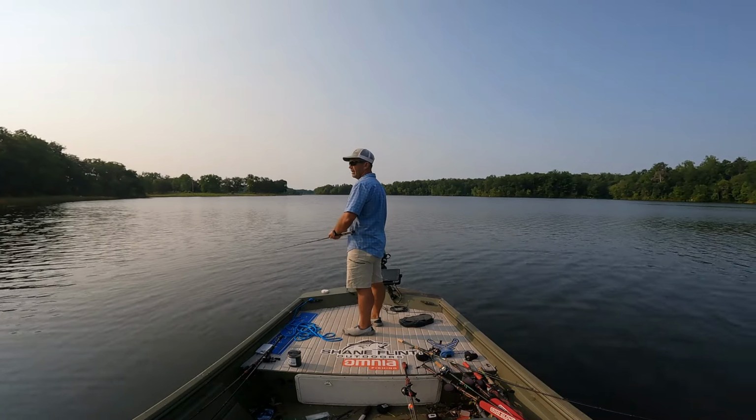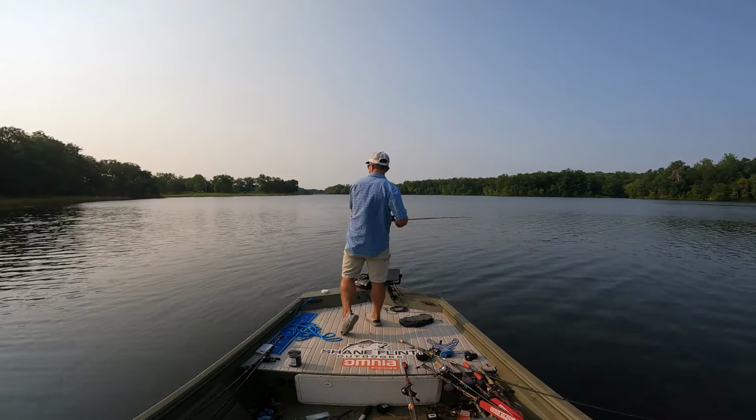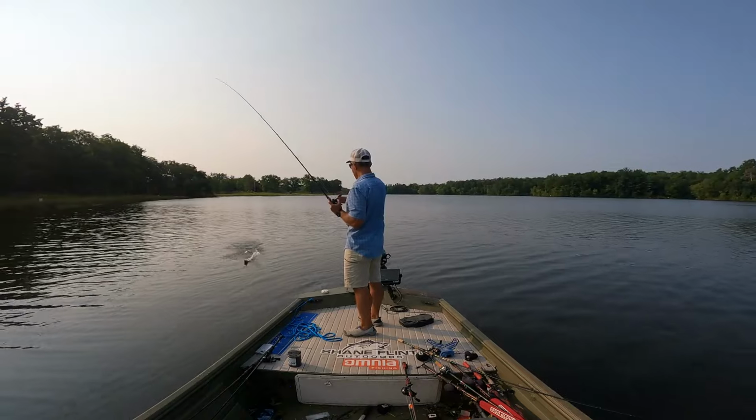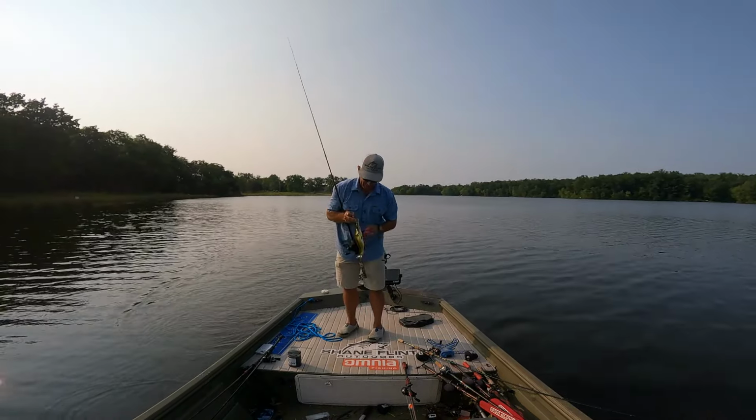I'll show you which crankbait. It's beat up. I've been throwing this crankbait for a long time. If I get this guy in. Oh, he got off. No, he didn't. Little guy.